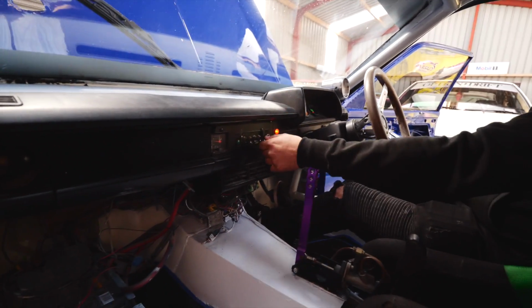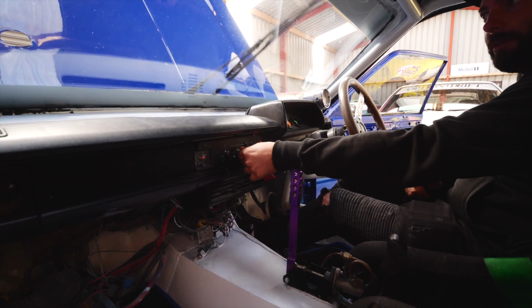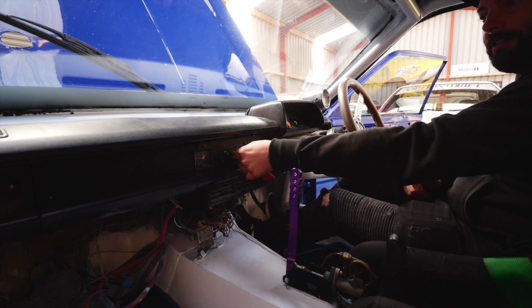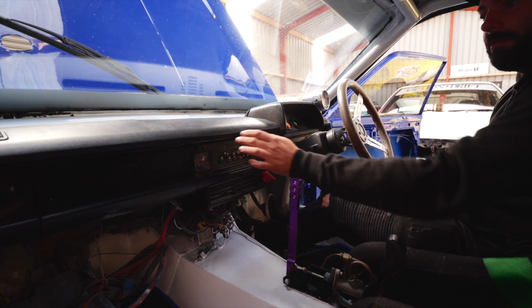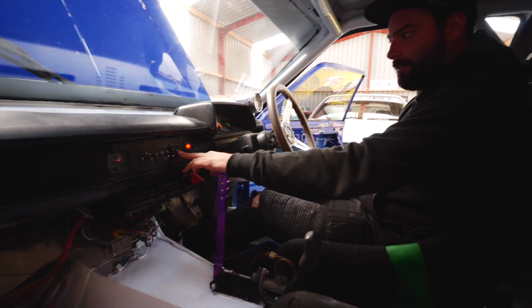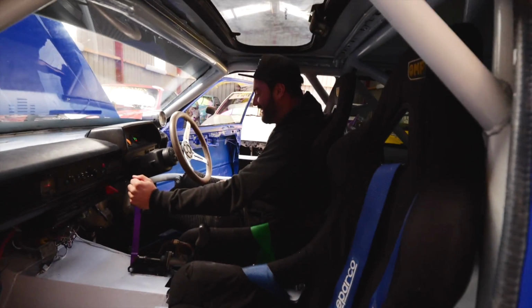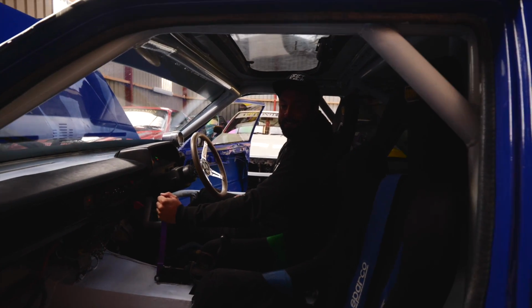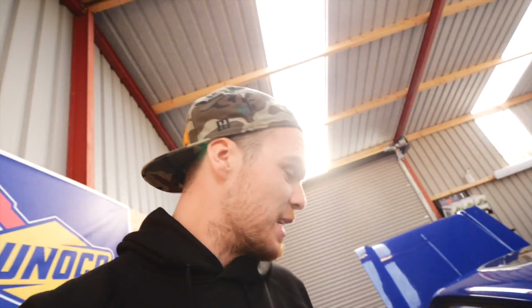Is there a fuel pump? Fans. Wiper. Pretty slow. Nothing. Those two do nothing, but I'm going to put them up anyway. Oh my god! The exhaust is right by me. That gave me a fright. I just absolutely jumped then.